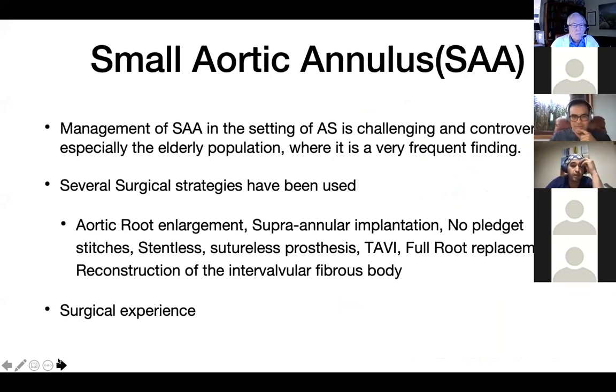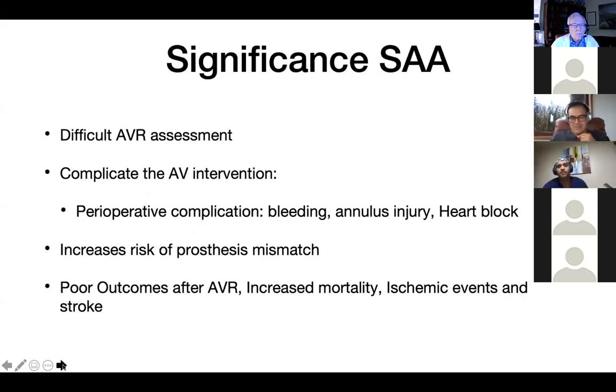What is the problem with the small aortic annulus? Well, there are several surgical strategies, and most of them are challenging, but the most important thing at the moment to approach this patient is the surgical experience. What is the significance of the small aortic annulus? Well, we know the patient has more difficult surgery, more bleeding, more annulus injury, more heart block, and they increase the risk of prosthesis mismatch, and they have poor outcome after AVR, and they increase the mortality, ischemic events, and stroke.